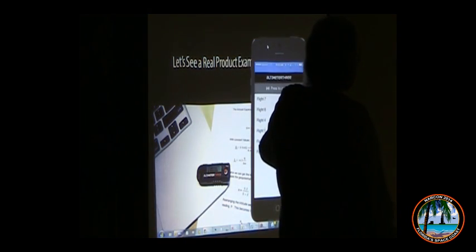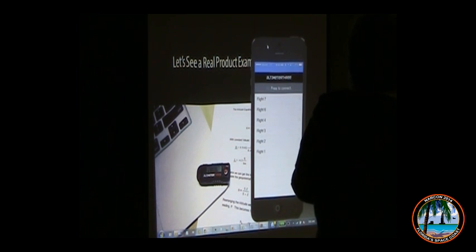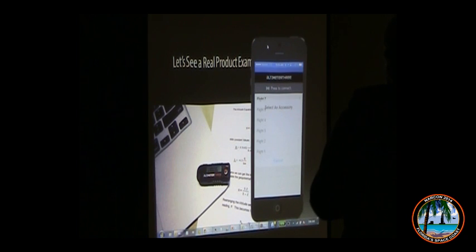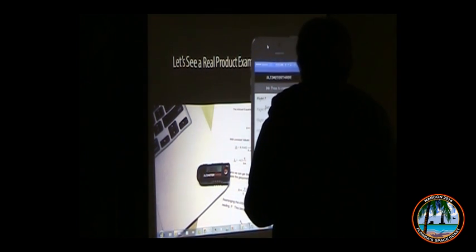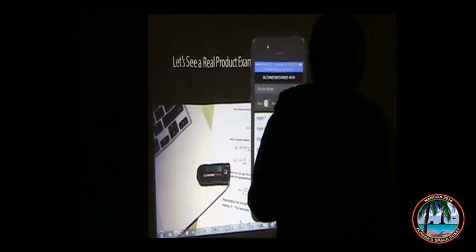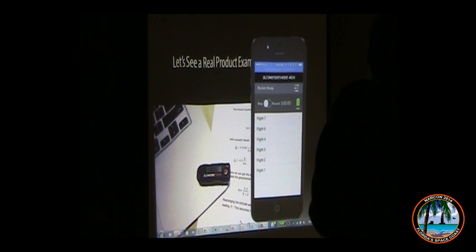Okay, so now what you see is all of a sudden, now we've got controls to this. Did someone click the button? No turning off the altimeter. Okay, now we're going to move to 4B29. We're going to connect to that one. Okay, so now we're connected.